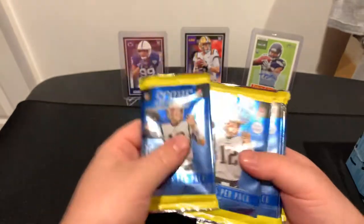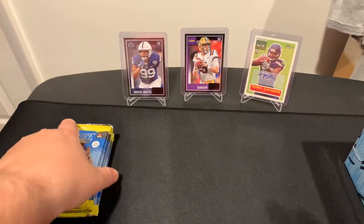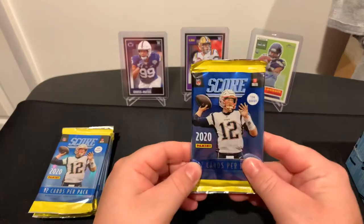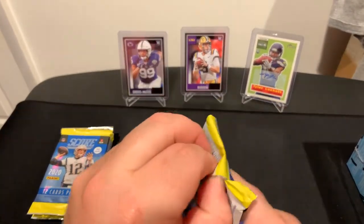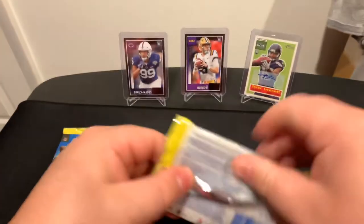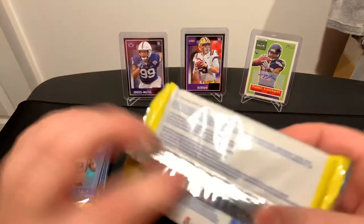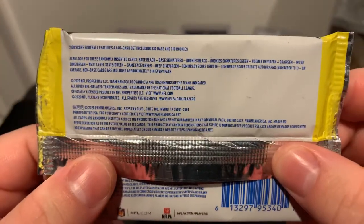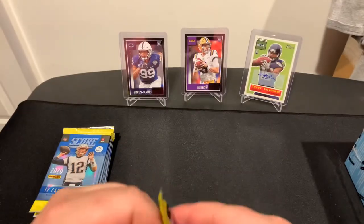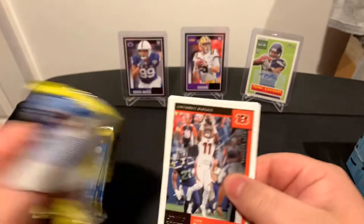So we got 1, 2, 3, 4, 5, 6 gravity feed packs. Rip them first, get over to everything else after. So as you can see, it says 12 cards per pack. Try and show you the backs of these little bad boys. There's really no odds. This is just what you can see in these packs. I forgot Panini doesn't do a ton of odds like Topps did, but just get ripping.